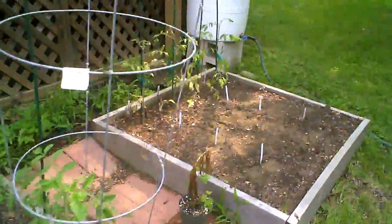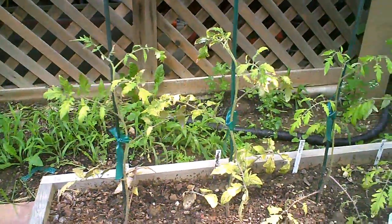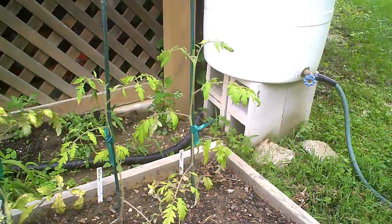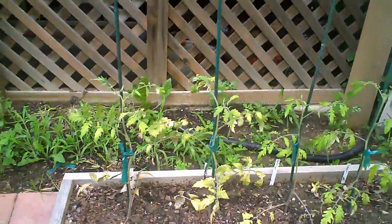And then I did finally go ahead and get the other tomatoes in, although they are looking, for the most part, they really look kind of horrible. I think the one on the end down here, the two delicious tomato plants look okay, but these two marglobes look terrible. I don't know if they're going to survive, so I certainly hope so.